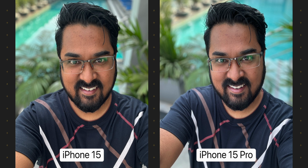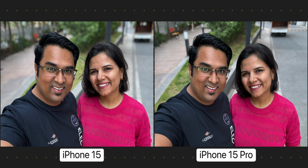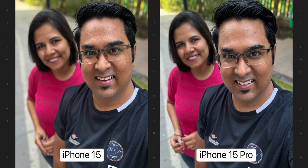When you're taking portrait shots, the edge detection is great from both the phones, and as I said for the portrait shots from the rear camera, make sure to lower the f-stop number to f3.5 or 4.0 to get the most natural looking bokeh in your portrait selfies.